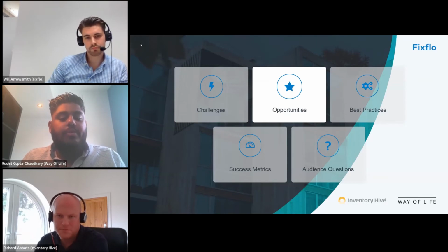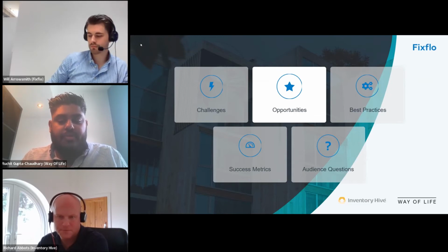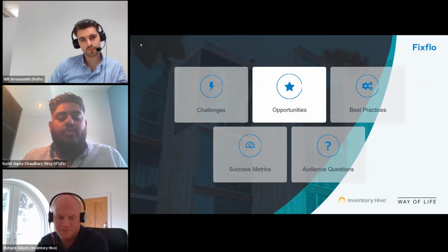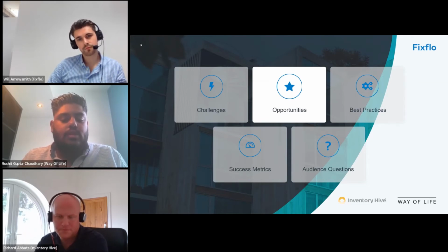The process is simple, and we've even empowered our on-site resident host teams, like our concierge, to complete these, and this saves valuable time from our leasing and building managers. Any issues raised by the inventory process are seamlessly pushed to Fixflo, initiating the resolution process. And historically, there would be back and forth in information gathering with inventory clerks, which may cause delays, even impact move-in dates. That's all disappeared now.